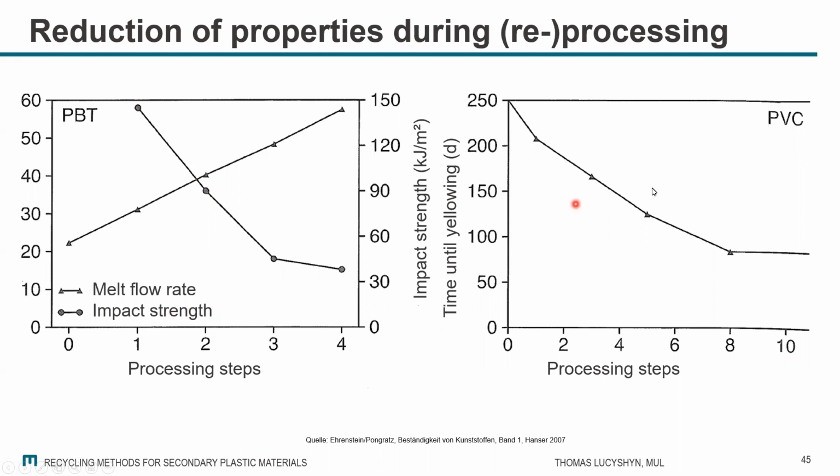The other example is a PVC, and here we see the time until yellowing, which means also some kind of degradation effect, which you see that the material becomes more kind of a yellow color. And also here we are seeing various processing steps and how it goes down with increasing processing steps. There is less time required until the material starts to become yellow. And that it's an indication of this oxidation processes going on.